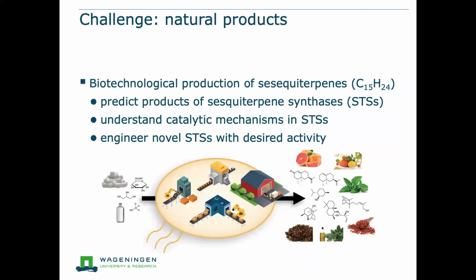And a challenge here, again from a collaboration, is that we work with people who are interested in sesquiterpene synthesis. I see I misspelled it there at the top. These are small compounds that are produced by plants, and there are many different varieties of them. Sesquiterpene means that it's C15H24. There are also monoterpenes and diterpenes, etc., that have different combinations of these carbons and hydrogens. But these sesquiterpenes are interesting because they end up a lot in food as flavor, fragrance, etc.